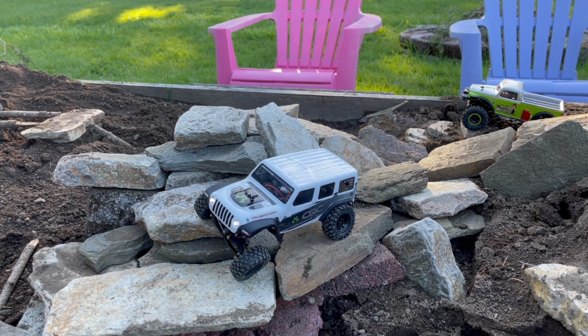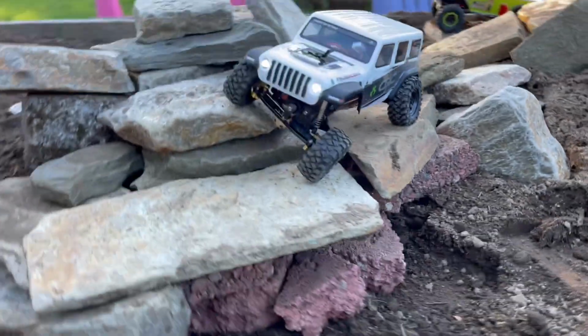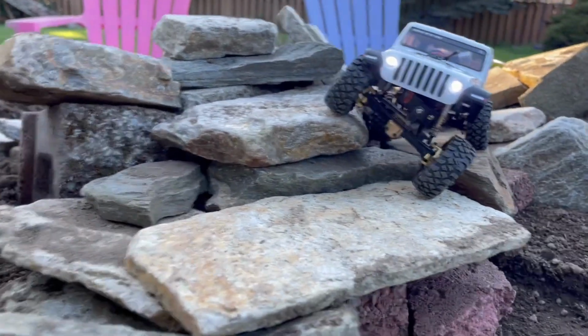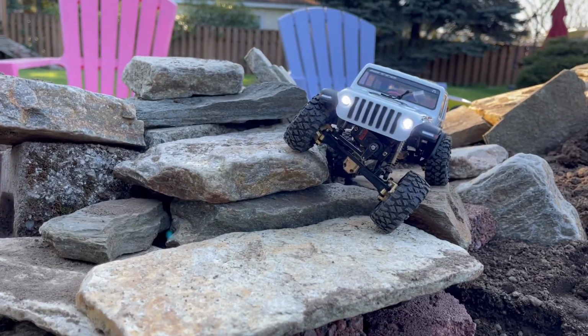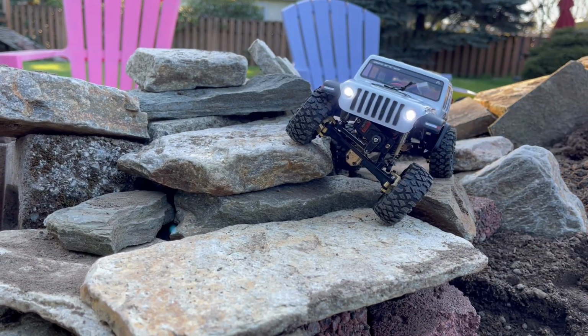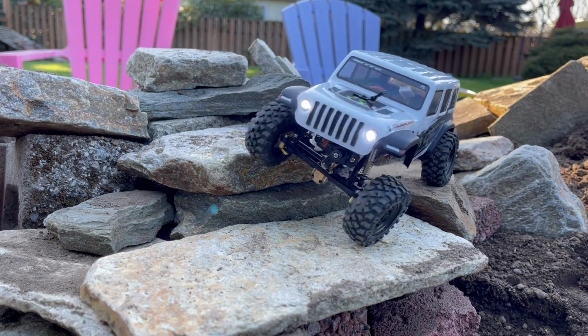Here is a great shot of the articulation on this thing. This is one of the good things about the double barrel suspension. Look how much clearance I can get out of this. And the tires are all still planted, all four of them. That is such a good shot right there.